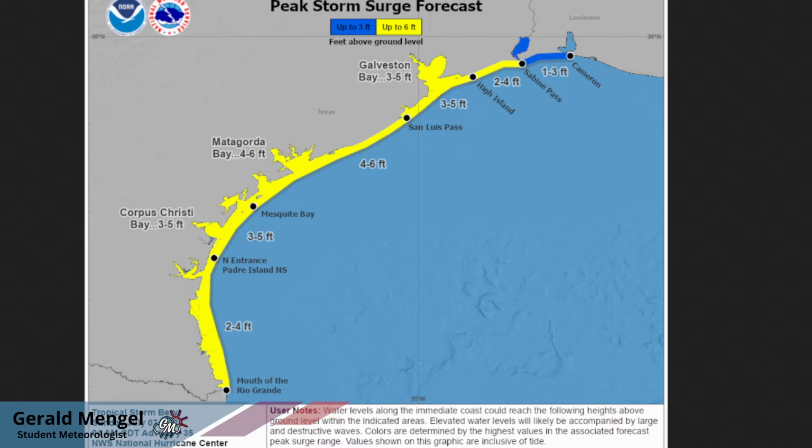So anytime, obviously, you get a hurricane making landfall, storm surge going to be a problem, really, for the entire Texas coastline. We'll, at minimum, likely see at least 2 feet of surge, but the worst of it here kind of, again, in this blue area where 4 to 6 feet of surge from Matagorda Bay upwards towards San Luis Pass. We'll see that. Galveston Bay, Corpus Christi, 3 to 5 feet of surge. Still nothing to write off, obviously going to cause problems. So, you know, if you're in very low-lying areas, you're going to want to not be there as that surge is coming in.